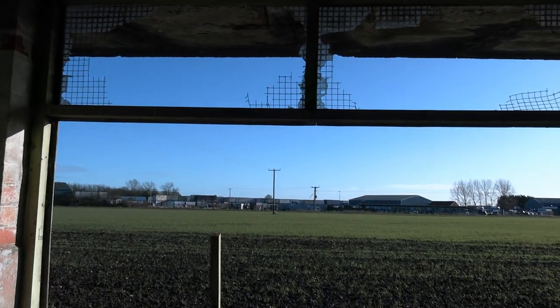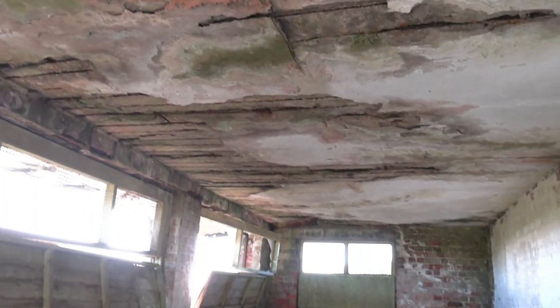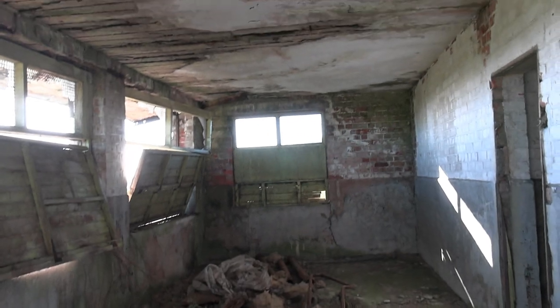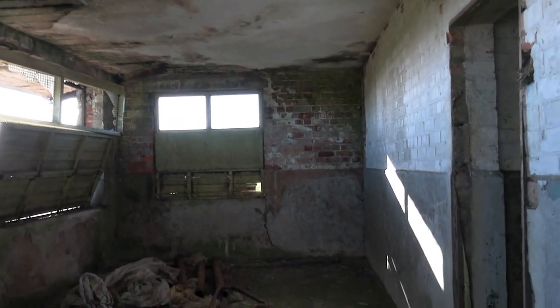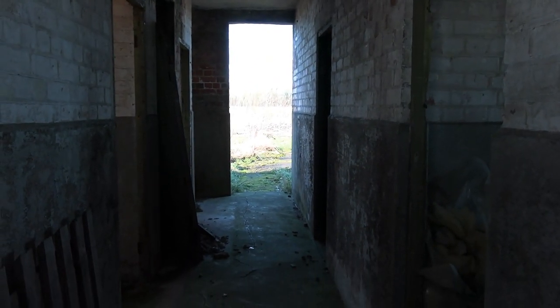Okay, now onto the airfield there. This place would have been a hive of activity. Right, let's take a look upstairs.